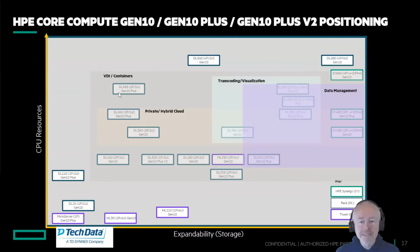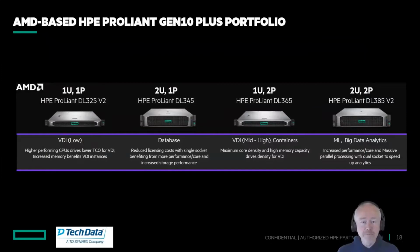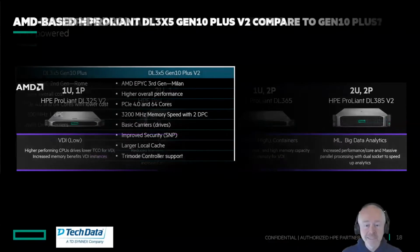So you can see that for workloads like VDI and containers, and definitely for visualization and transcoding, we go to those higher performance models as well. So if we take a look at the AMD models, it's the DL325 and the DL385, which is available already in V2. The 345 and 365, not yet. We'll see if they will come or if it will be directly a next generation that is chosen by the product team. But the 325 is very popular today in simplicity as well, hyper-converged models, and then the 385, which has more storage expandability at that moment.